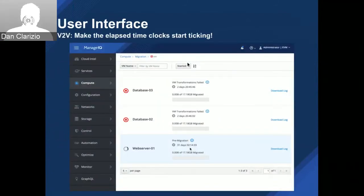Here's the V2V screen where the time clocks are ticking. Can you see them ticking? No, you can't. That's a static screen. Anyway, I guess the seconds will be ticking off. I'm not sure when you have 31 days passed if you really need that, but anyway, there's some animation on it. That is it. Over to Bronagh.